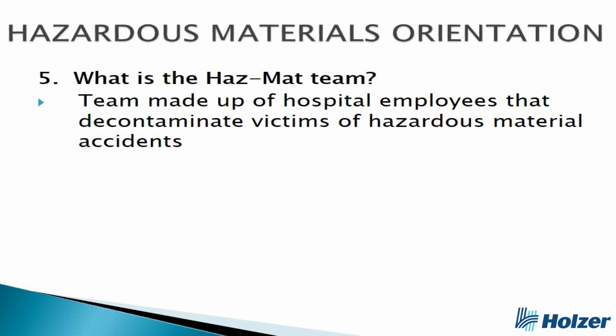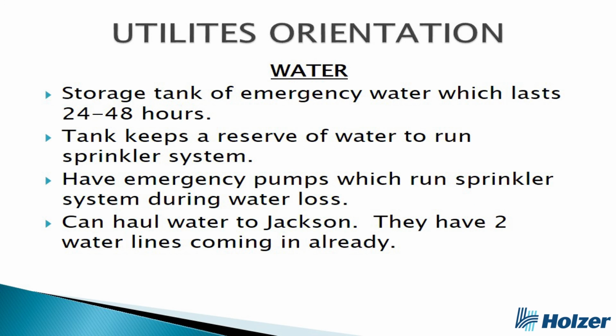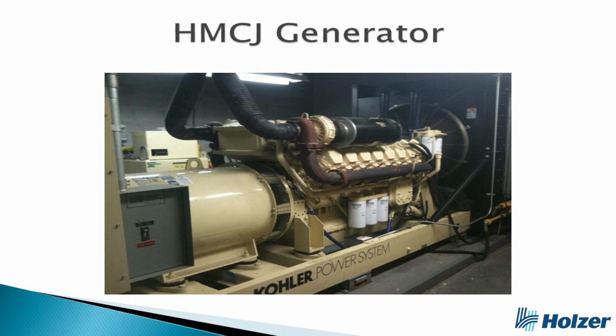Talking about the hazmat team a little more, you might see that process on TV or something like that. We do decon patients outside of our ER, and we do have the equipment to do that at all of our emergency departments. Talking about utilities very briefly, we do have plans for oxygen outages, for water outages, for electrical outages, something like that. Make sure if you have something that is life-threatening or life-supporting, plug it into the red outlet. That will make sure that's running during any power outage. We do have plenty of generators around our organization that can keep our buildings running during a power outage.